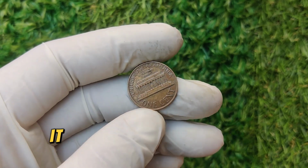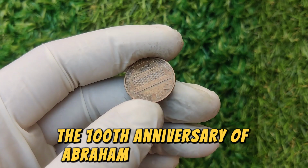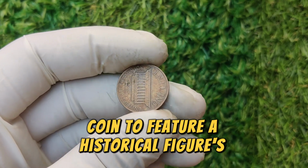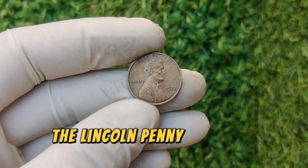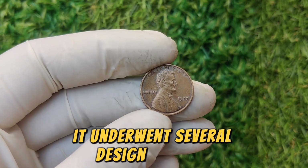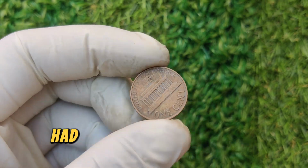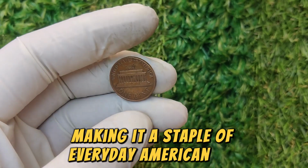The Lincoln penny, also known as the Lincoln cent, is one of the most iconic coins in U.S. history. It was first introduced in 1909 to honor the 100th anniversary of Abraham Lincoln's birth. Designed by Victor David Brenner, this was the first U.S. coin to feature a historical figure's portrait, which marked a turning point in American coinage. The Lincoln penny replaced the Indian head cent, and over the decades, it underwent several design changes, but Lincoln's portrait has remained a constant. By 1977, the Lincoln penny had been in circulation for almost 70 years, making it a staple of everyday American life.